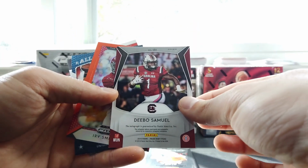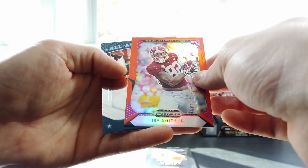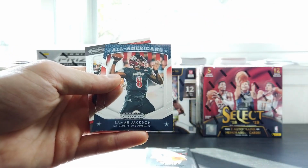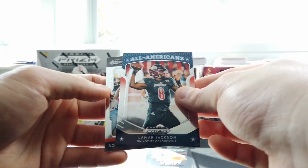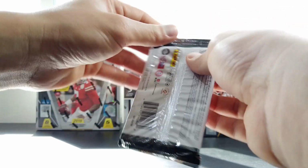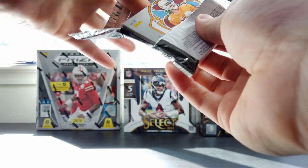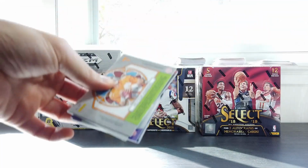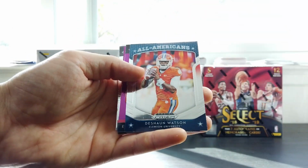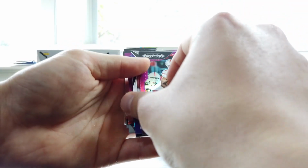My camera can focus. There we go. Irv Smith Jr. out of Alabama. And All-Americans Lamar Jackson. And Sony Michel. Last pack of the first box. Adam Thielen, Minnesota State. Sean Watson, All-Americans. Zeke Elliott, parallel Prizm.